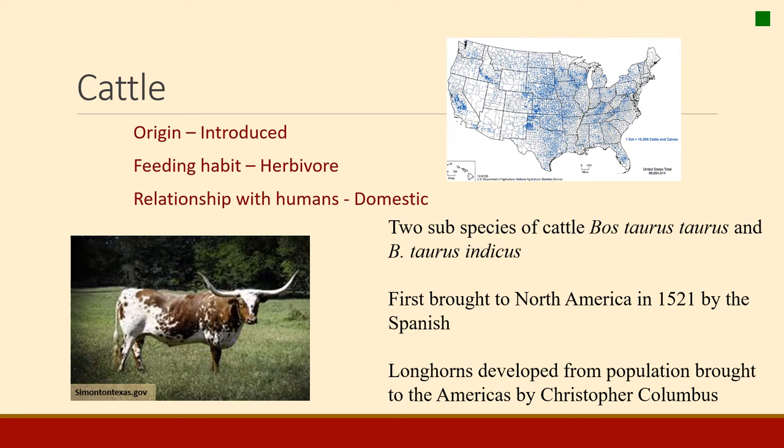The distribution map in the top right has one dot equaling 10,000 cattle. It's pretty interesting to see how they're grouped in certain areas. Midwest, you can see in southern Idaho, and central California. Pretty interesting to look at.